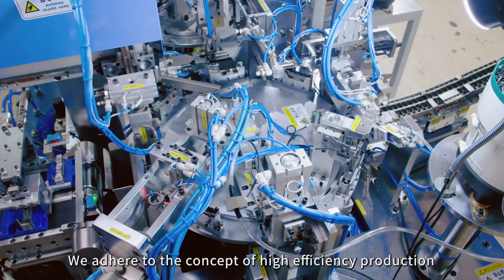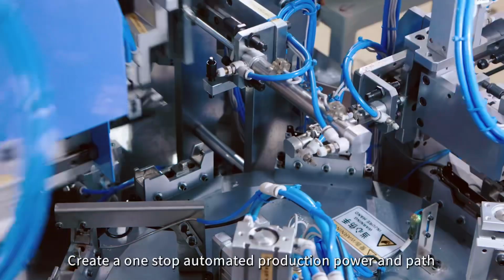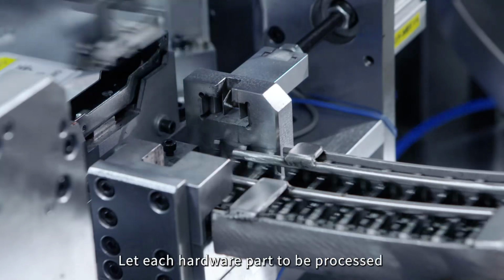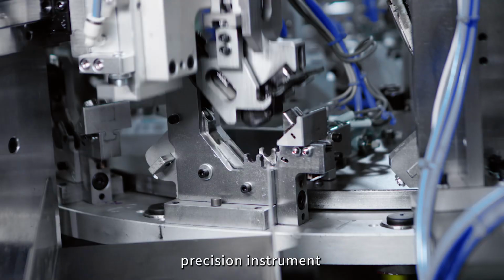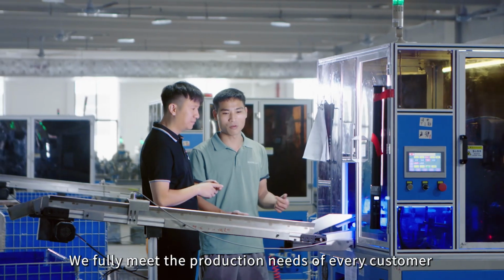We adhere to the concept of high-efficiency production. Create a one-stop automated production power and path. Let each hardware part be processed, improved, and strengthened between different precision instruments. We fully meet the production needs of every customer.